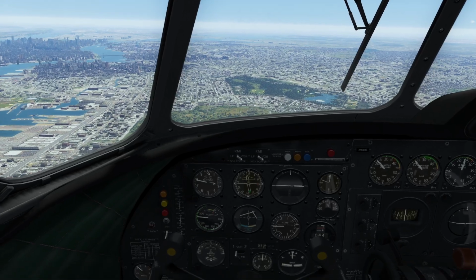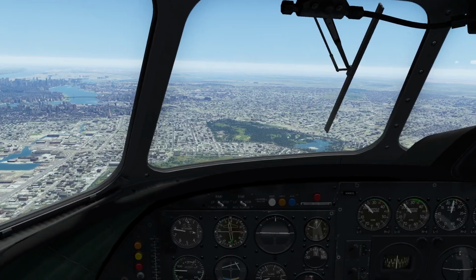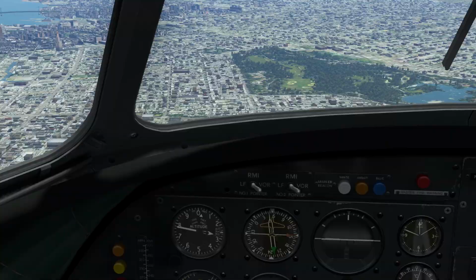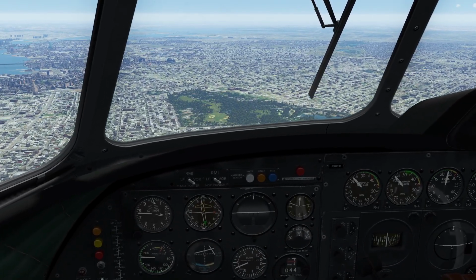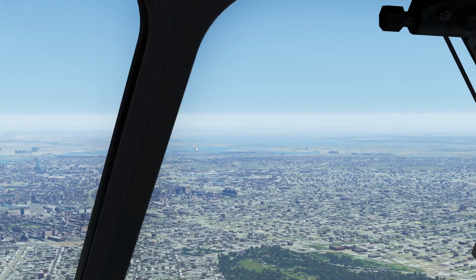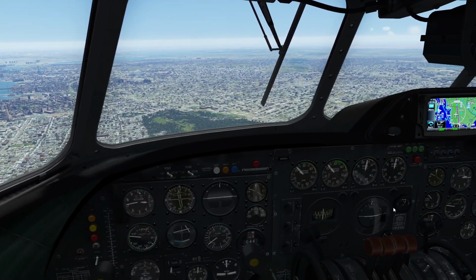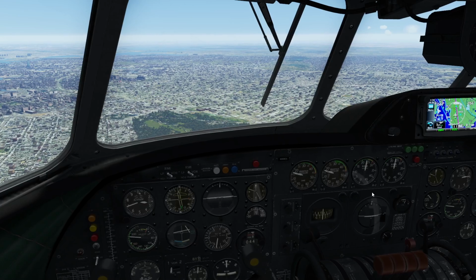Okay, let's see. We're still not on the, but I'm thinking I'm seeing the runway. Let's look at the. So we're getting closer to actually getting on the glide slope. That's the runway there. So we are really close now. I'm gonna pull back quite a bit.